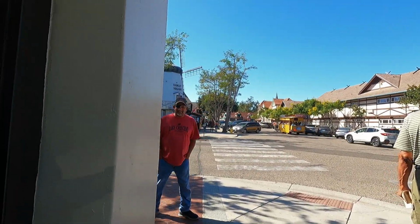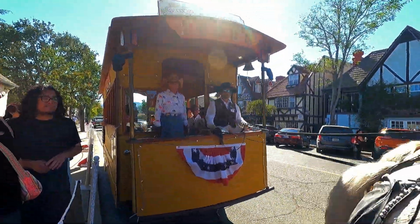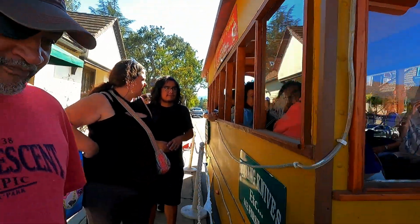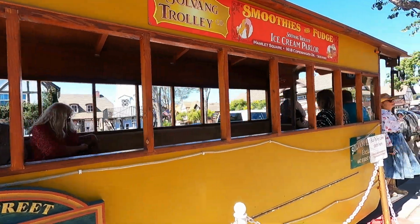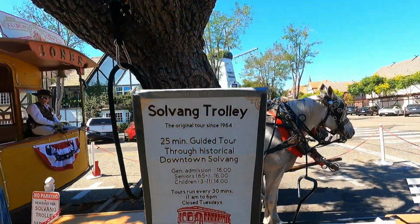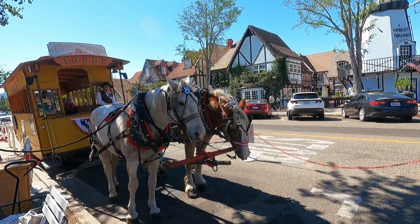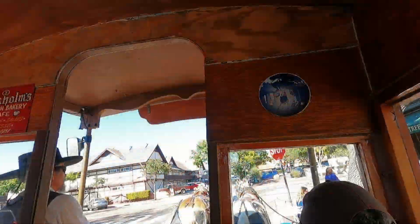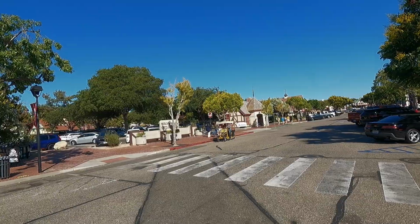Guys, you're on camera. The trolley began in 1964 as a streetcar to ferry people around town. In 1973, when the trolley broke down, it was converted to be able to be drawn by 2 horses. This is totally a family business since its creation, and is still a great way to tour the town. Town, we have 5 windmills.